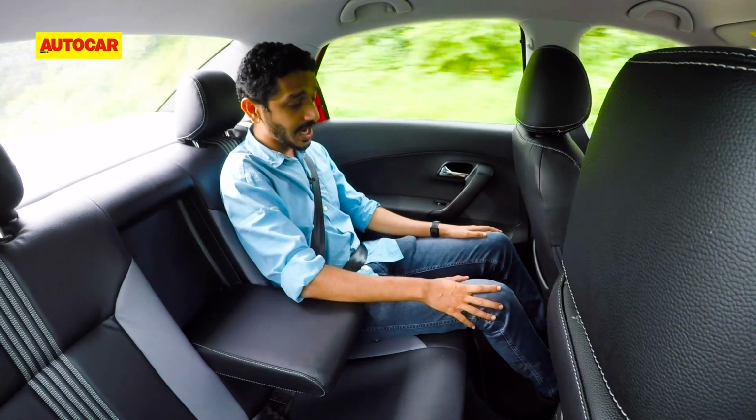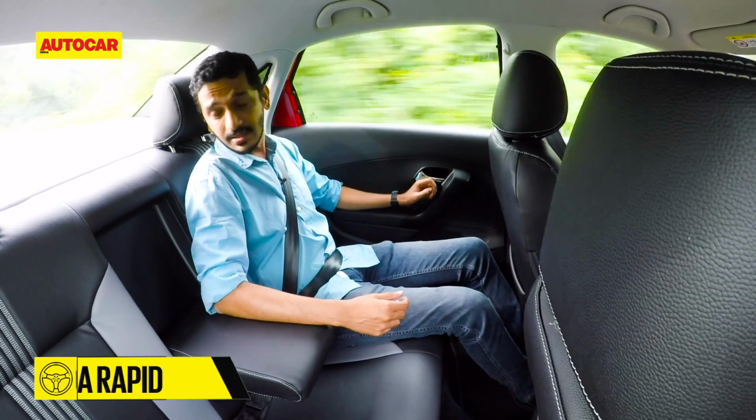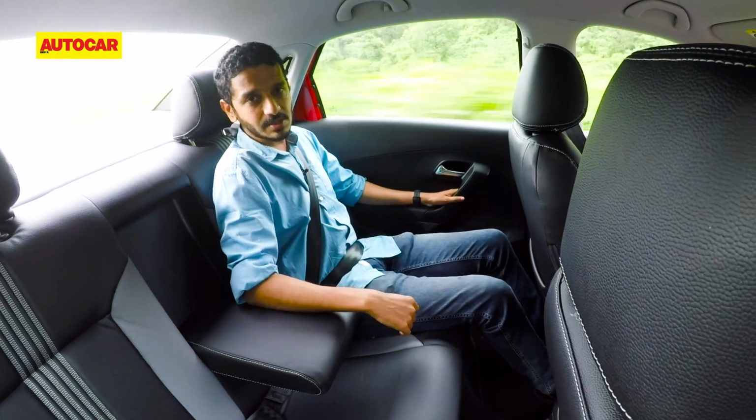Space is more than adequate. The seat itself is also very, very comfortable. The backrest is a tad upright, but I think it's an okay position for me. And I find the seat cushioning, though a little bit flat, still very supportive and comfortable.